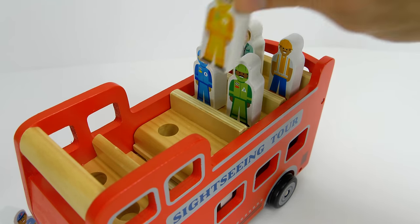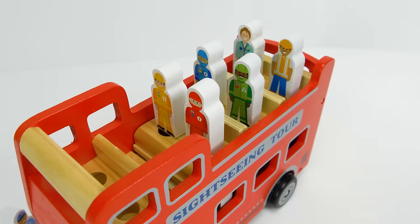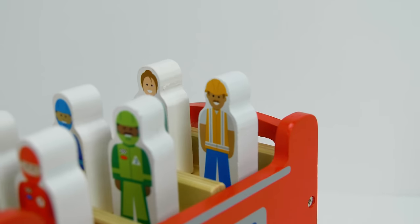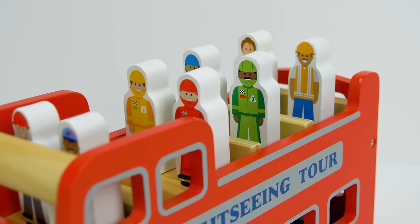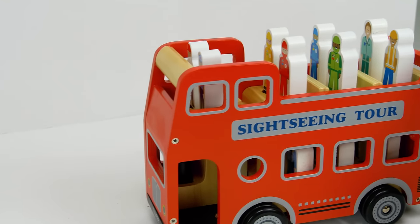Ten. 11. 12. 13. 14. Great job! There are 14 people on our bus. And they're all ready to go to work. Let's send them off.